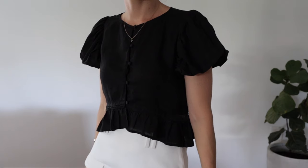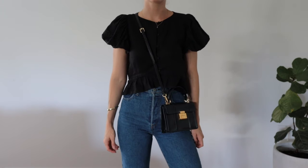it's made from 100% linen. So very breathable, great for summer. So this looks so cute with some denim shorts and some sandals, but you can also dress it up really nicely. So absolutely love this. I wore it so much when I first purchased it.